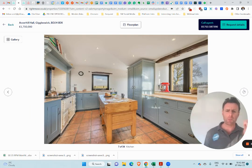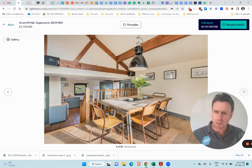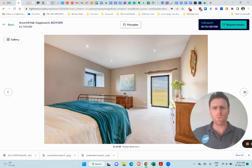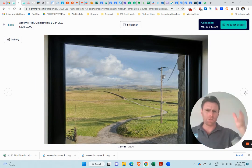It's what you would expect for a property in the Yorkshire Dales. Lovely Aga, which is pretty cool should you like that thing. Little area to go, big sound speaker there so you can get music. What about that room there? Fantastic. I mean, they've done this really well. Bedrooms looking out onto these views. So again, even shifting the view slightly would make that better. Get rid of the telephone pole.